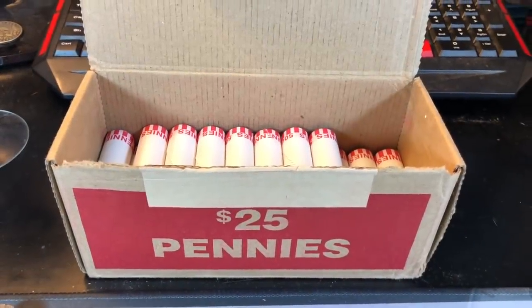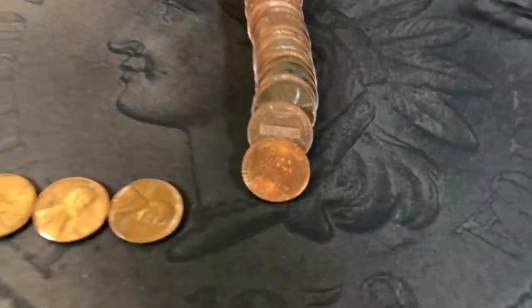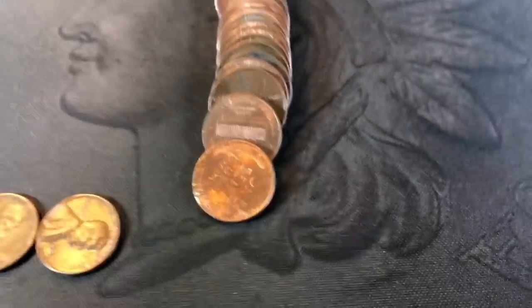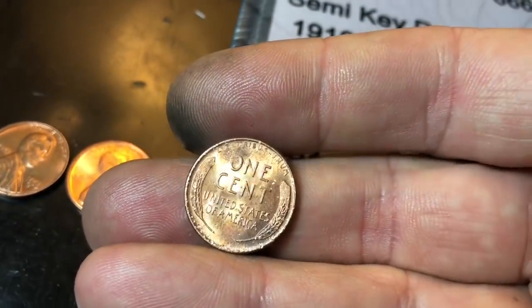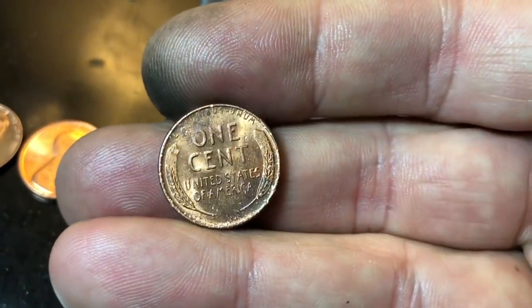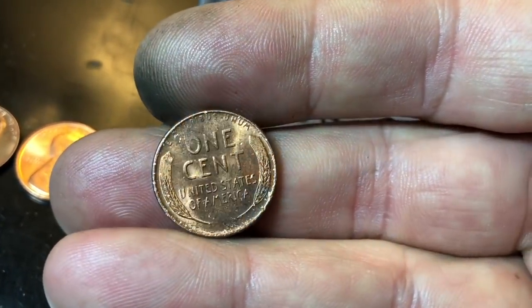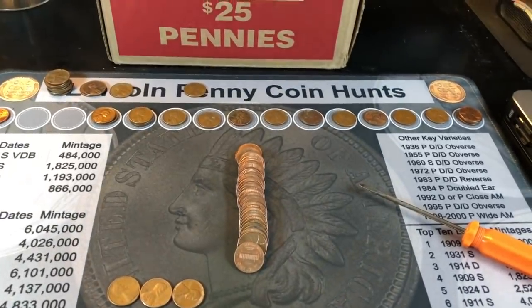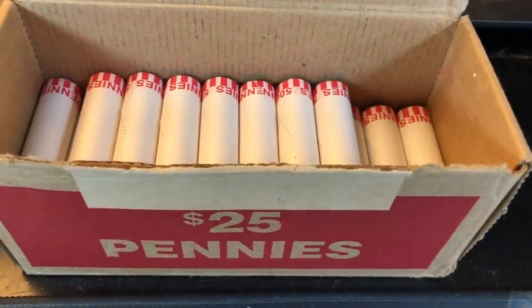Roll number 122 is going to yield wheat cent number 17, and it would have been a dandy. But it's scuffed up pretty bad. That's unfortunate. Man, it could have been nice. Last year, 58D. Obverse looks good. Reverse, lot of scuffing. Man, it's a shame. Either way, we'll take it. Add it to the collection. 17 down. How many more to go?